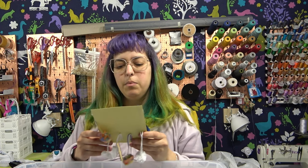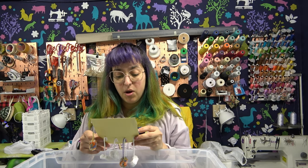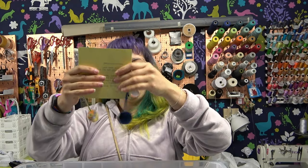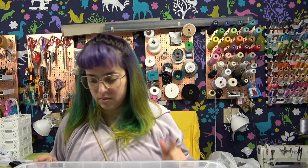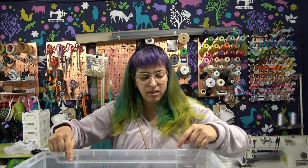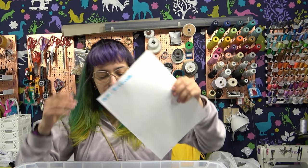Hi, Nanny. These are the pom-poms that I made for the project. Good luck with this project and whatever comes next. Thank you, Maximus from Tangled. We have a total of 76 bacon pom-poms so far. And I need to keep writing that down. I'm going to leave a paper here with the number of pom-poms that we have. Oh my god, I'm so excited.